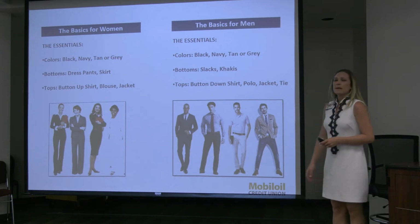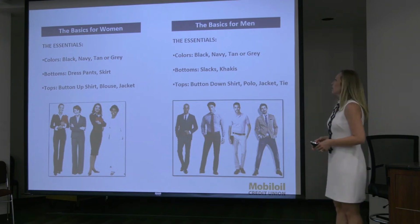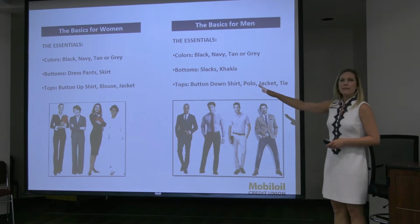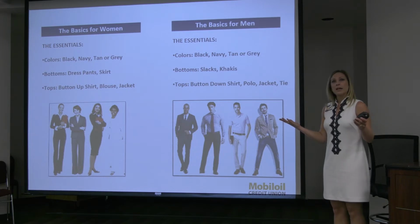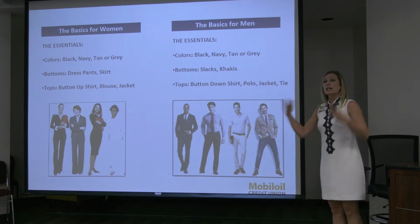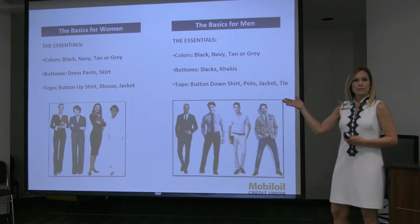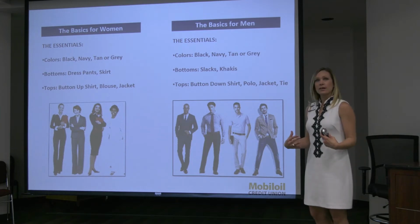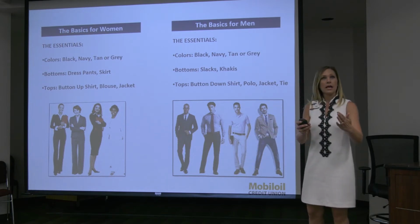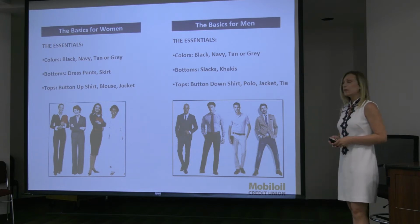So we're going to talk about the basics for women and the basics for men. I'm going to cover women, and Sharita is going to cover some basics for men. But the essentials, like I said, okay, we're talking black, navy, tan, or gray. They go with everything, pretty much, okay? You can wear those colors with a wide variety of other colors, okay? Bottoms for women, dress pants, skirts, okay? We're not wearing shorts to work, ever. Maybe a dress, okay? Or for men, maybe a more casual slack and maybe a more dressier slack, okay? Tops, button-down shirts, blouse, jackets, sweaters, okay?